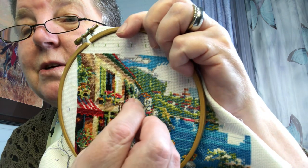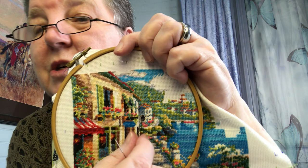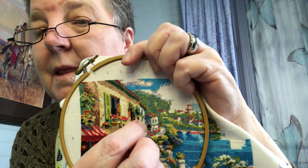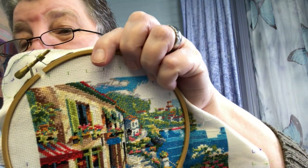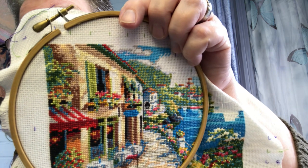Now what you need to do is, see, with traditional couching you have your thread on the top and you do quite a large stitch over the top to hold it. But what we're trying to do is to minimize the disturbance to that top thread. So what you're doing is putting your top thread over the top and looping. You're looping that thread.